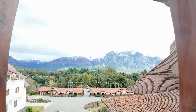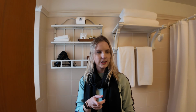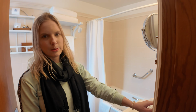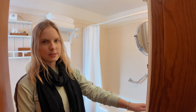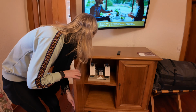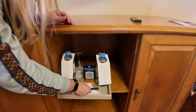And then you have a nice view out the bathroom. And a nice feature is the dimmable light here for when you wake up in the middle of the night, you have to go to the bathroom so it doesn't blind you. And we have water with a bottle opener. We might be using this later today.